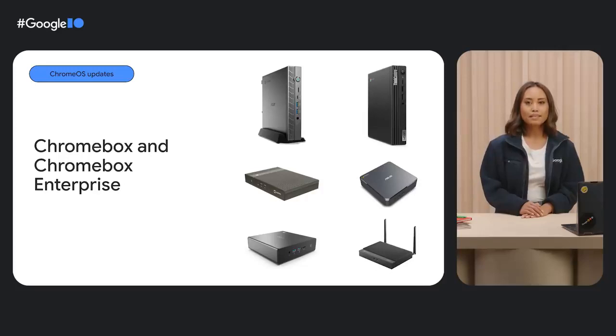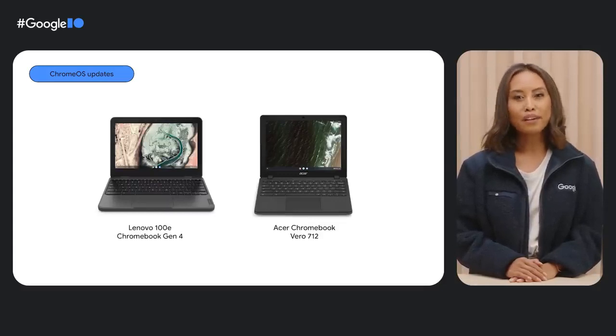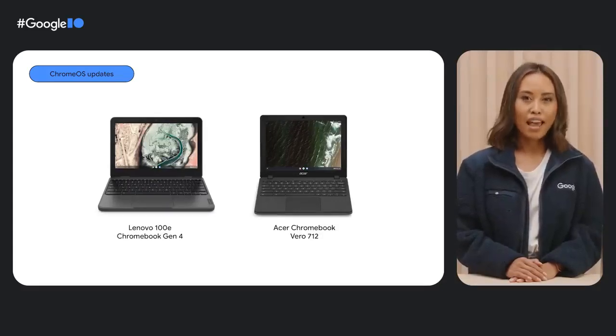Those are called Chromeboxes. Two of our latest desktop PCs are the Acer Chromebox Enterprise CX15 and Asus Chromebox 5, both running on Intel 12th Gen processors. And the Asus Chromebox 5 even has handy wireless charging capabilities, so you can easily sit your phone on top and charge your phone as you work. And for people looking for bright displays and long battery life, we've got budget-friendly options like the Lenovo 100E Chromebook Gen 4 and Acer Chromebook Vero 712.